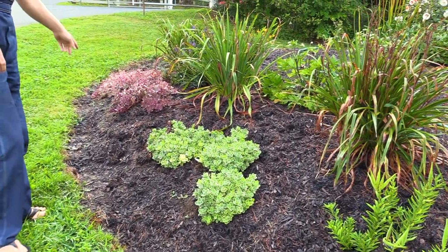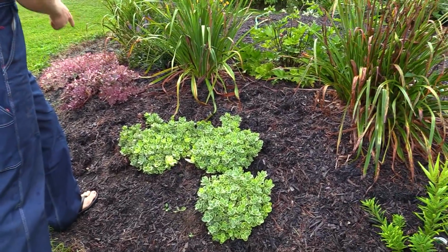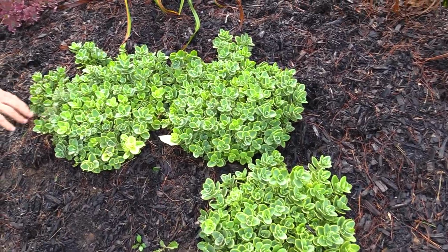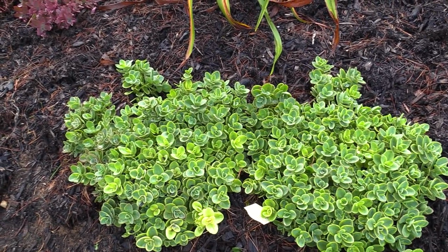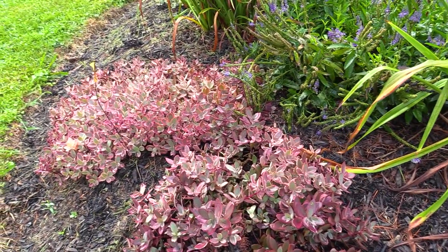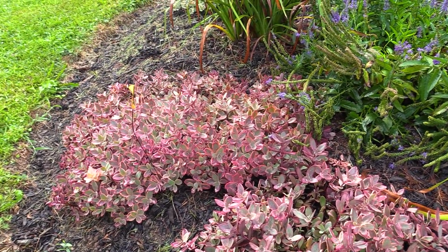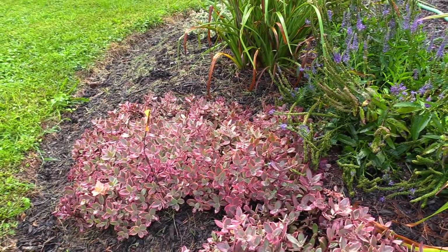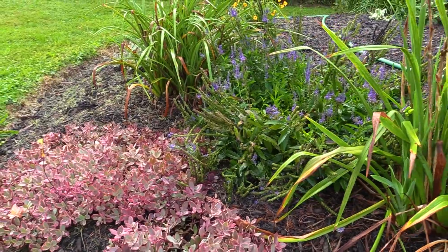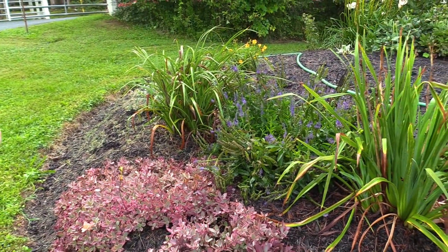These are some more sedums. These are 2 really nice ones. These are Sun Sparkler series. This one here is Lime Twister, this green one there. And then this one over here to the left is Wildfire. So it's another Sun Sparkler series, but this one's called Wildfire as the cultivar. Another great plant, nice and low. It only gets about that tall, spreads.